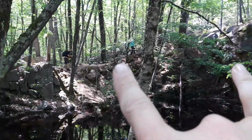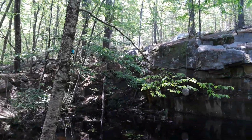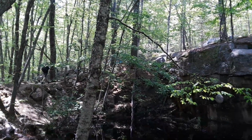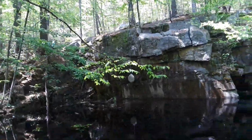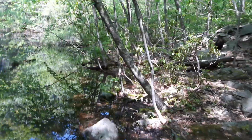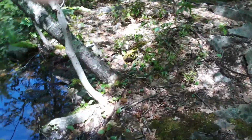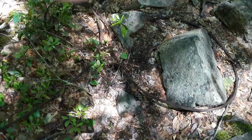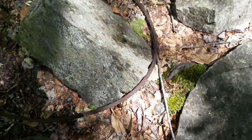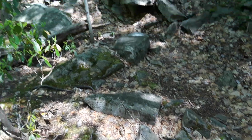You see Joe and Renee hiking up onto the other side there. That's the way we'll be going, I believe, to continue our hike. But I wanted to take a vid here at the quarry. It's pretty cool. A lot of old remnants of it. This foundation. Over here, there's old cable. All rusted. Glad I didn't grab a part that's sharp.